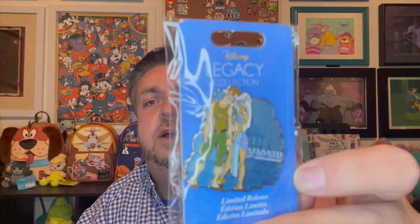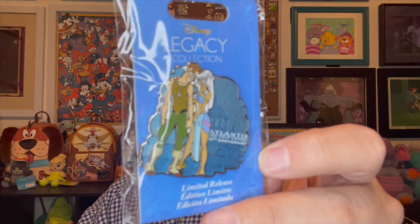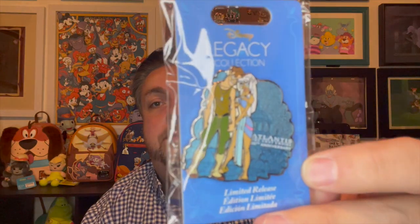Two Legacy Collection pins, which I am a collector of. I've got them, is it this side? Yeah, I think this whole side or most of this side. No, this side, just kidding. Going all the way up are what I have started for the Legacy Collection. So the first one is the limited release of the 20th anniversary of Atlantis. You got Kida and Milo on the front, and it's a nice size pin. There's Atlantis kind of in a shimmery gold in the background. I'll post some clean pics sort of side by side here a little bit.